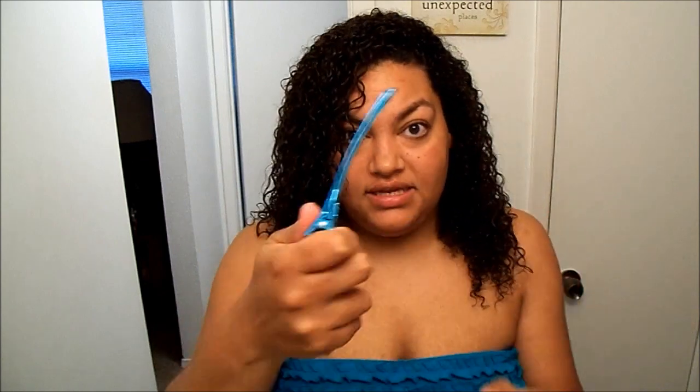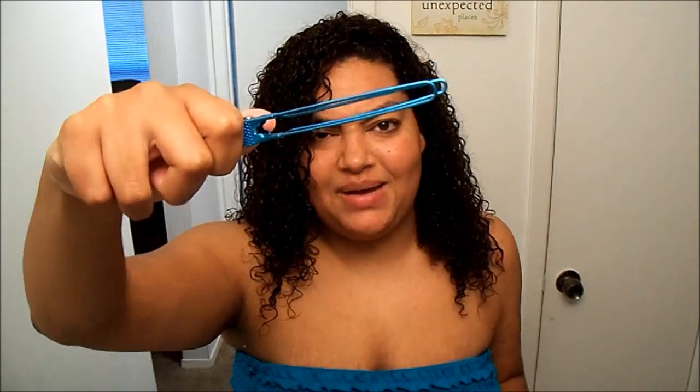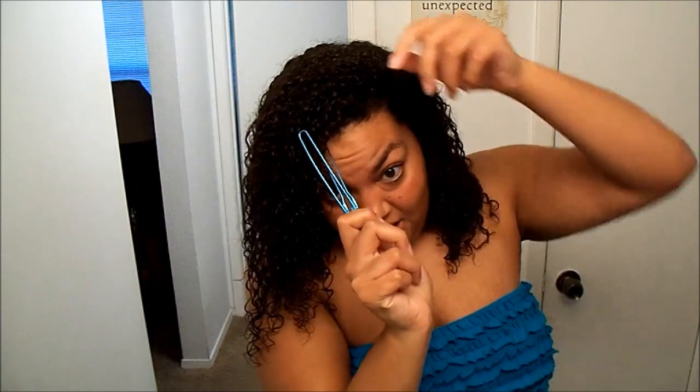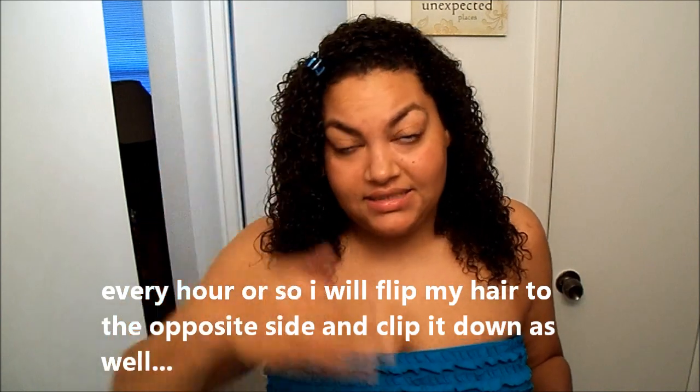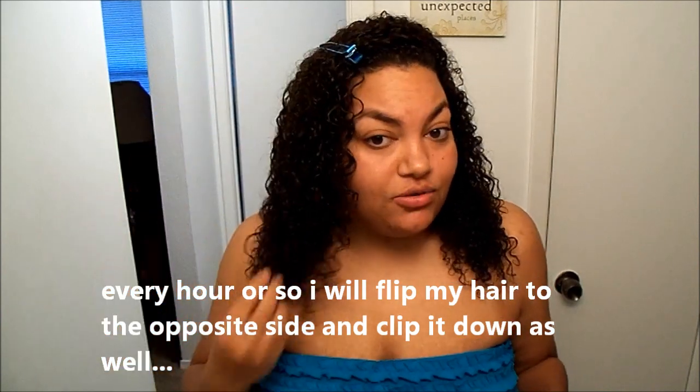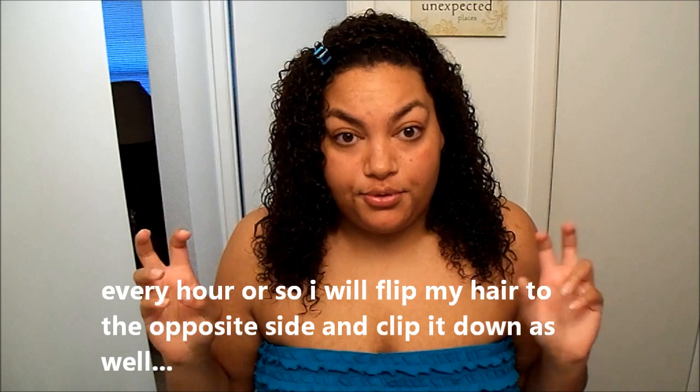I'll take one of these little clip things. You can get a pack of 5 or 6 of them from Sally's for a couple bucks, I think like $2-3. And what I do is I just clip it to the side like that. No order or anything. That way it doesn't create its natural part, and I don't really have a predetermined part per se when I go to style my hair when it's dry. And that's pretty much it.